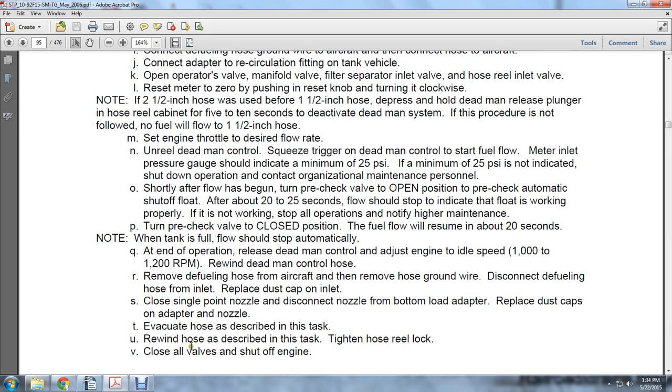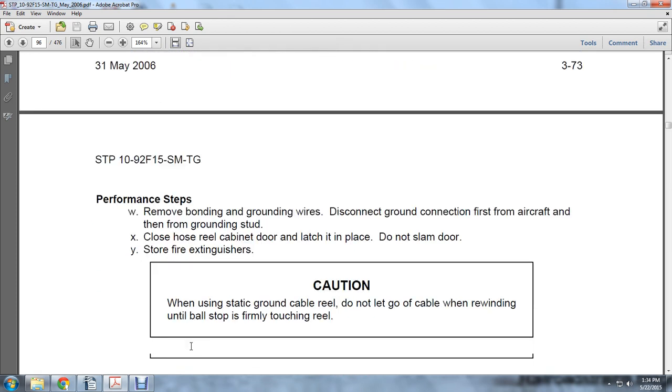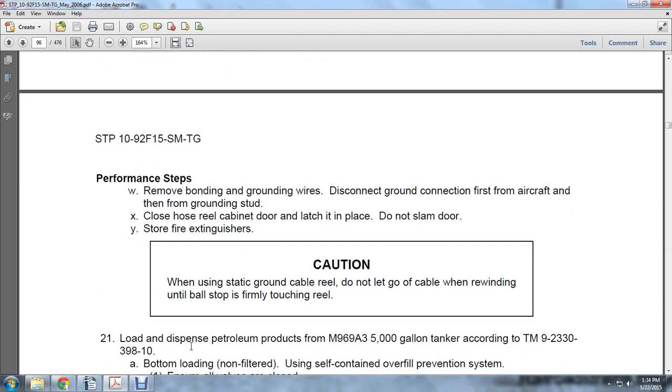Tighten the hose in the reel lock and close all the valves with the engine shut off. Remove the bonding of the grounding wires. Disconnect the grounding connection from the front of the aircraft from the grounding stud. Close all the hose reel cabinet doors and latch them. Do not slam the door. Store the fire extinguisher. When using the static ground cable reel, do not let go of the cable when rewinding it until the cable is firmly reeled.